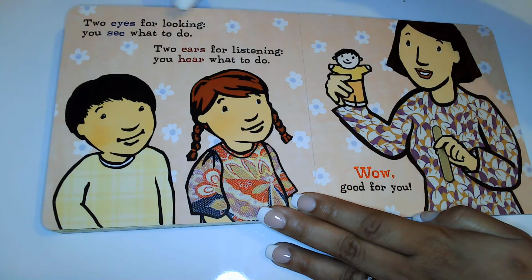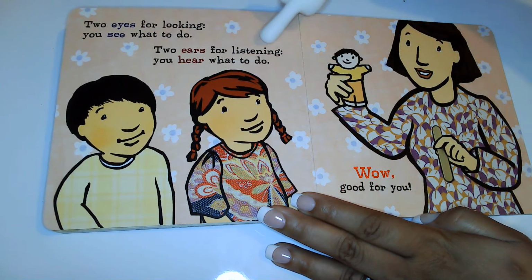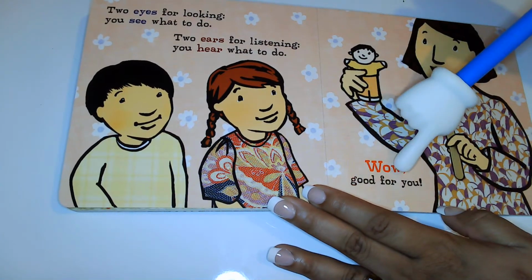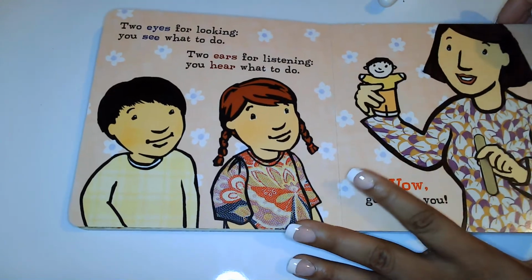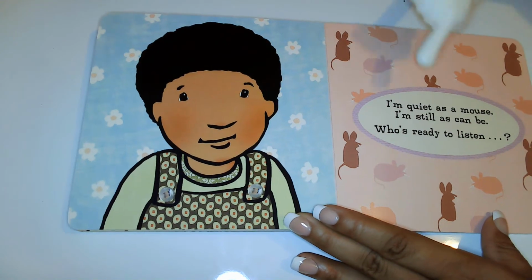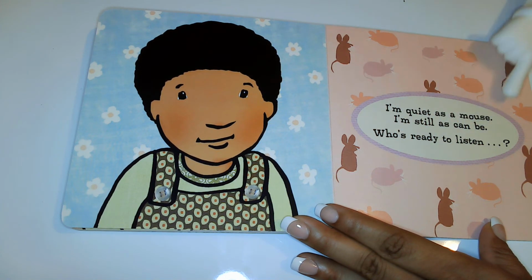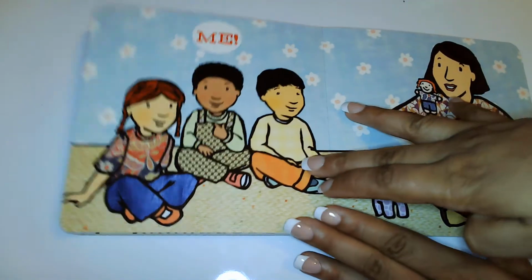Two eyes for looking. You see what to do. Two ears for listening. You hear what to do. Wow! Good for you. Turn the page. I'm quiet as a mouse. I'm still as can be. Who's ready to listen? Turn the page.